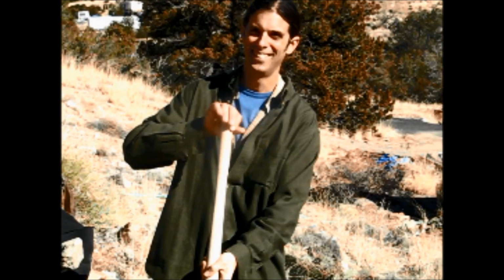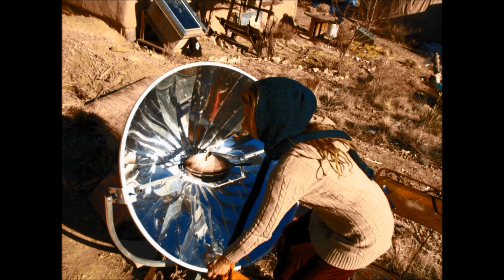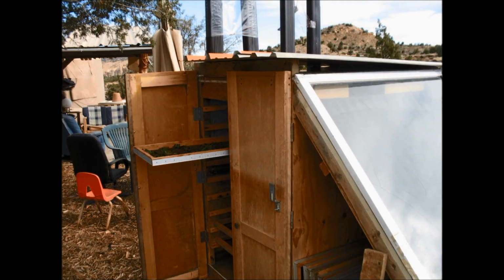I'm Amanda Bramble. I'm the director of Ampersand, and I do a lot of the teaching here. Together with my husband Andy, we've created a demonstration site on our property where people can see how we live off rainwater, use solar ovens for cooking, solar designs for water heating and space heating, and use salvaged and natural materials for building.